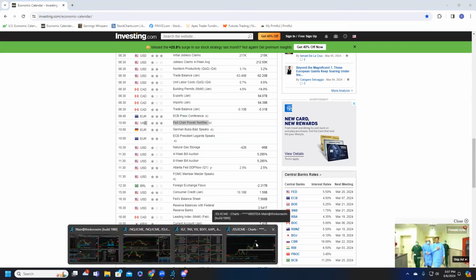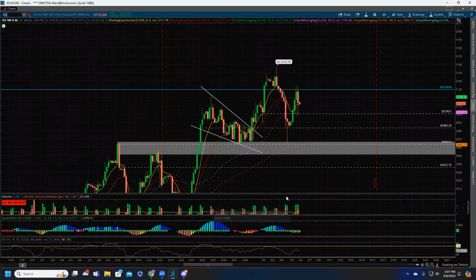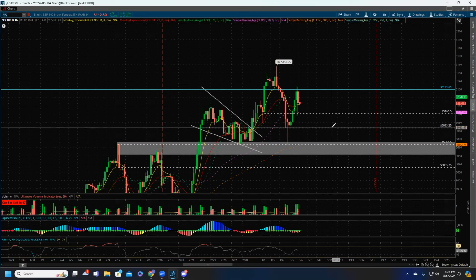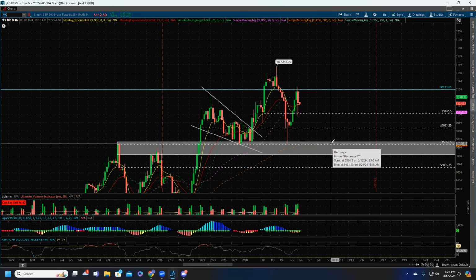Let's go to the charts here. As we can see, we've got the ES here. Really, 5100 is going to be like the middle pivot now. Either 5130, and then 5080 to about 5060. Those are going to be your main levels you can watch going into tomorrow.